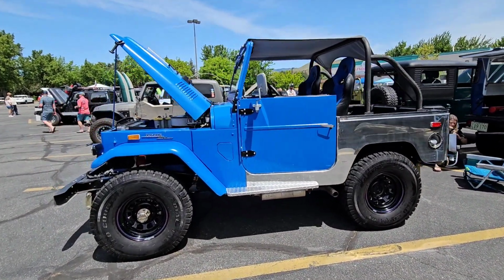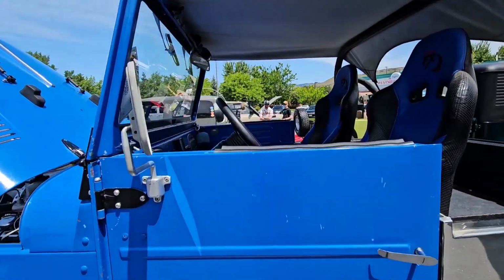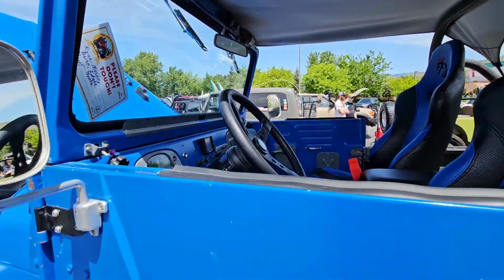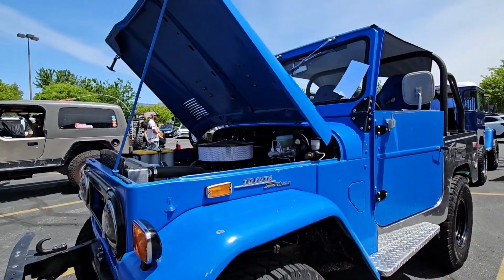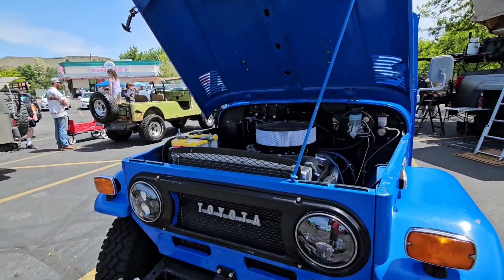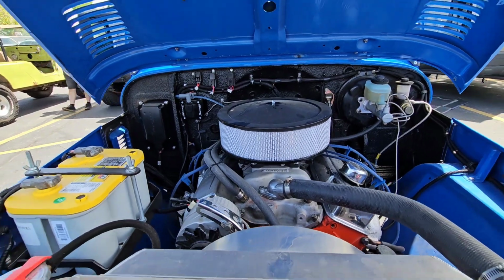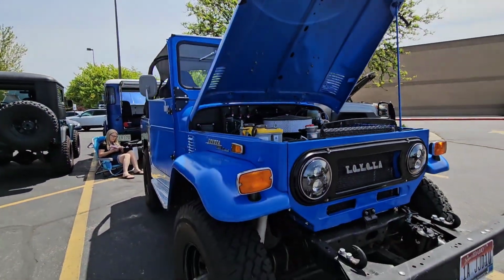Lots of Land Cruisers here today. It's kind of cool. Don't see many of them running around. There's a bunch of them here today. We're at the Great Northwest 4x4 show in Boise, Idaho today.